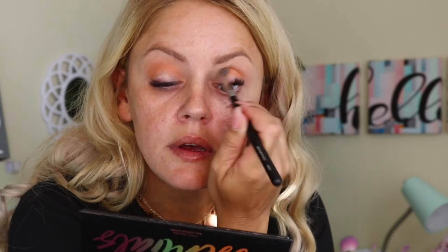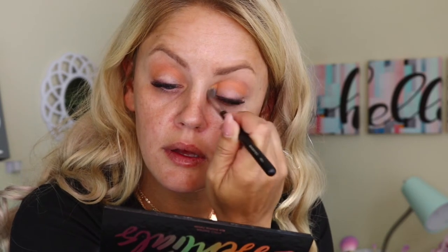So I'm starting with sand. This brush definitely picks up the Violet Voss shadow really, really well. Let's see how it applies. Really, really pretty though. Okay, so I'm going to stop there with sand and I'm going to go ahead and grab a different brush as well.